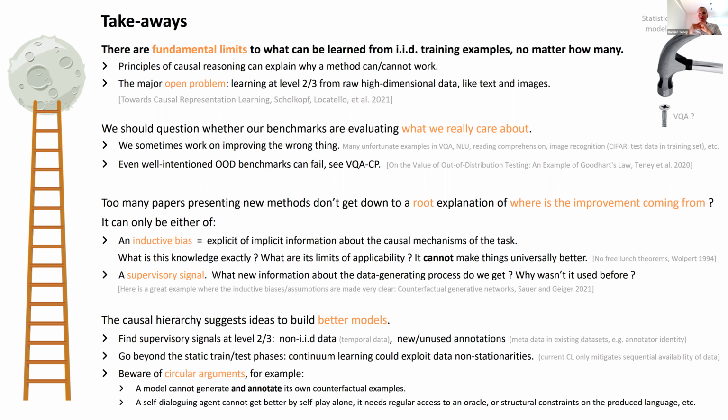And just an application to VQA and vision and language. For example, if you want to have a self-dialoguing agent, where you learn a model that answers questions and a model that generates questions, if you have those models play with one another, they will not get better by themselves. You need to put some knowledge from outside at some point. It can be actual data from the outside, or it can be some structural constraints, for example on the language that is used between those two models. This can help shape and provide some inductive bias on what they learn and teach one another. But you have to put something in to get something out.